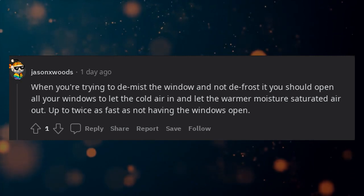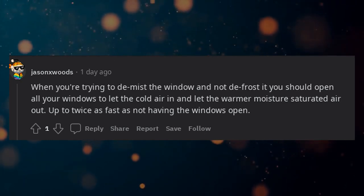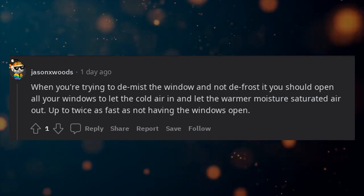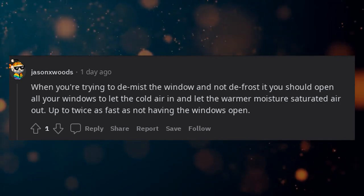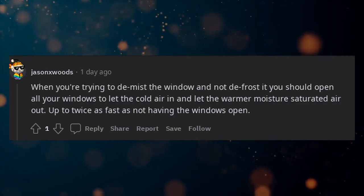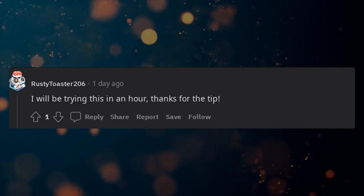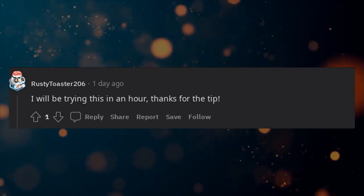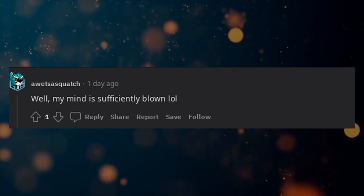When you're trying to demist the window and not defrost it, you should open all your windows to let the cold air in and let the warmer moisture saturated air out. Up to twice as fast as not having the windows open. I will be trying this in an hour, thanks for the tip. Well, my mind is sufficiently blown, lol.